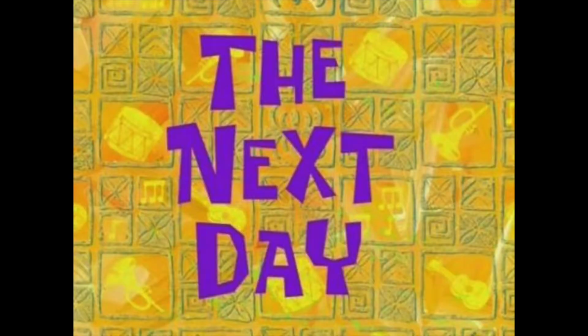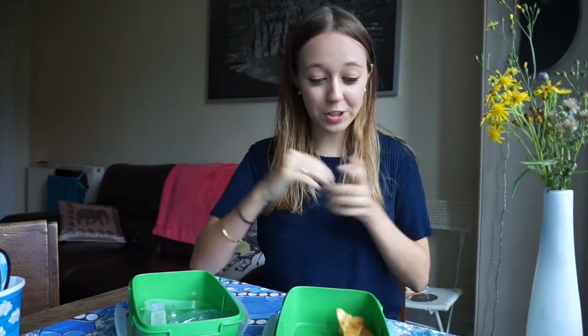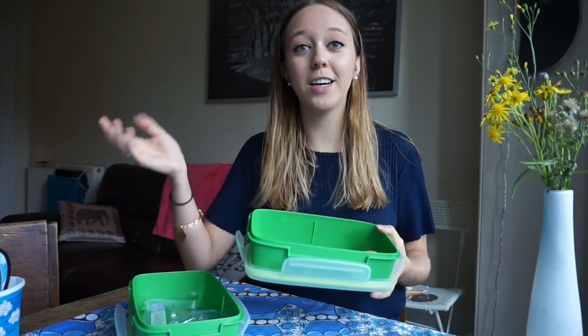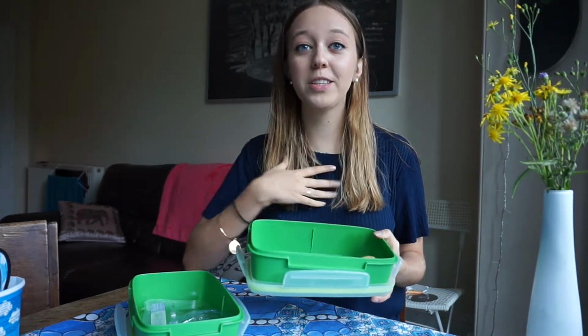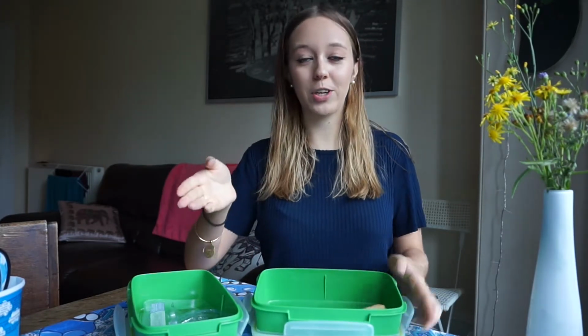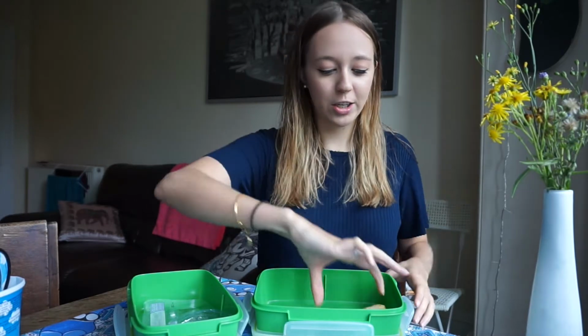The next day. Today is day 2 of the no waste challenge, and I wanted to go through all the waste that I have produced just on day 1. So first off, I have a Tupperware, which I'm gonna put in all the foods that I'm gonna compost. Luckily, in my apartment complex, we have a garden with a compost bin in it. So this part of the challenge is a lot easier for me because I can just put all the compostable items right outside. So from yesterday, I just have an apple core.